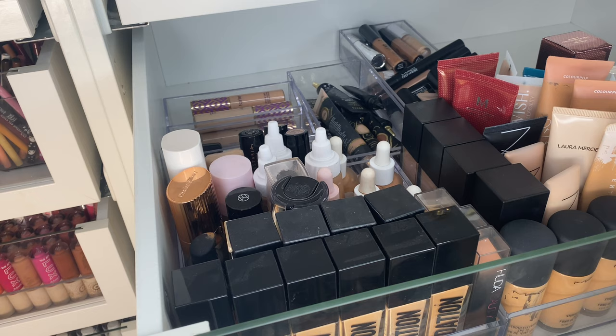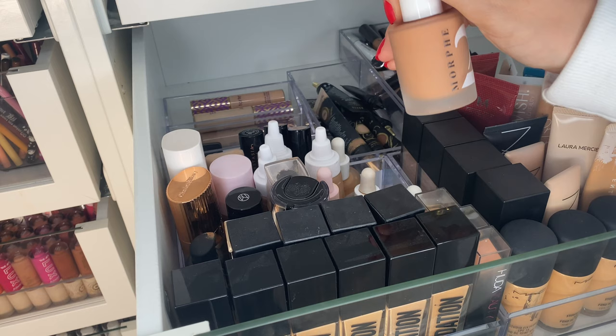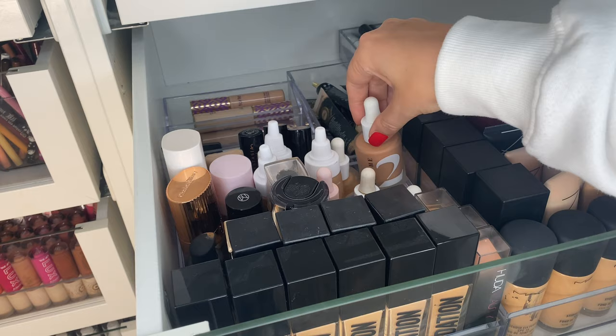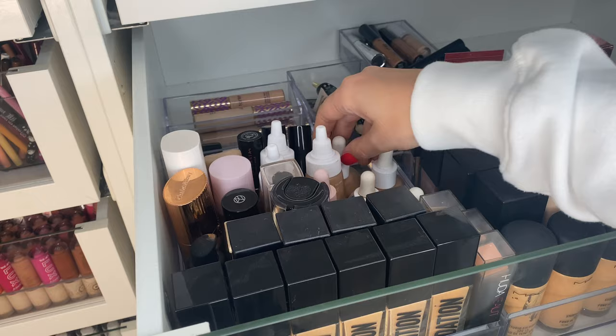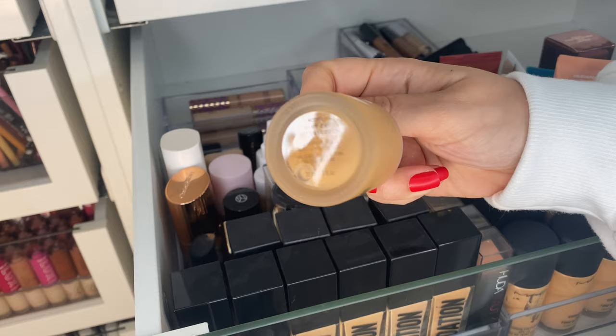So I've got loads of the Morphe Hint Hint skin tints back here. They actually sent 3 of them through the other day. So we've got Hint of Toffee. We've got Hint of Honey, which is the one that I normally wear. I actually really, really like this formula. Nice if you want like an everyday lightweight sort of base. Another Hint of Honey, and then Hint of Butterscotch.